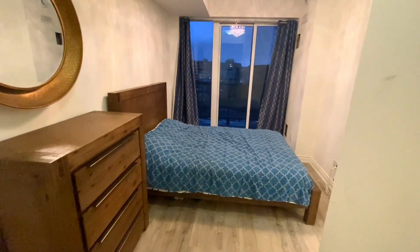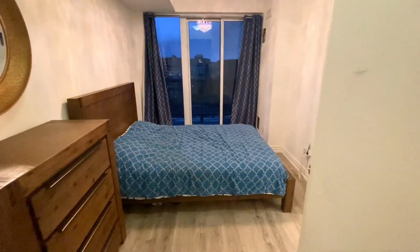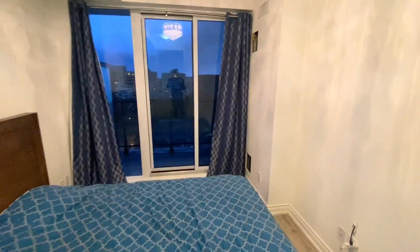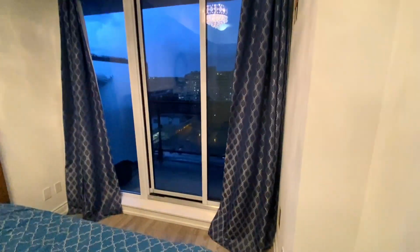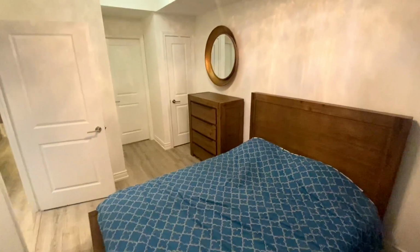As you can see, there are minor scratches here. I mean, this unit was lived in with a small kid, right? So with those expectations, you have to understand that it's not going to be in tip-top shape. Just very, very small touch-up work. Maybe not even paint. This can be washed in certain senses. But nonetheless, this is the master. As you can see, once again, another entrance to the balcony area here. And then let me turn around for you guys, and you can see another perspective of the master bedroom.